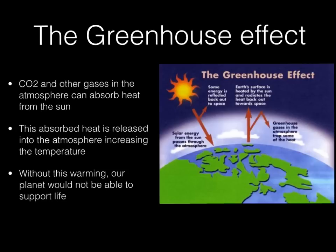The greenhouse effect, which is one of the central factors in global warming, is actually not a bad thing. In this effect, carbon dioxide and other gases that are in the atmosphere absorb the heat that comes in from the sun. This heat is then re-released into the atmosphere and can increase the temperature. This isn't always bad. Without CO2 in our atmosphere, our planet wouldn't be warm enough to support life. So we do need some ability to hold heat in our atmosphere.